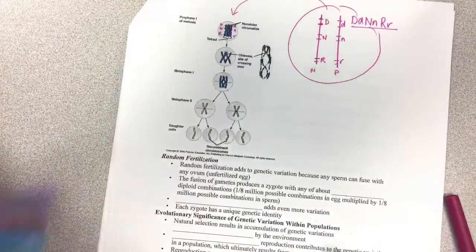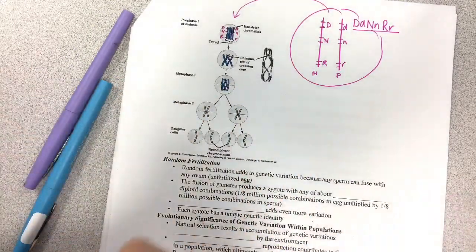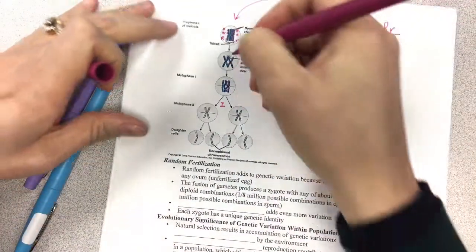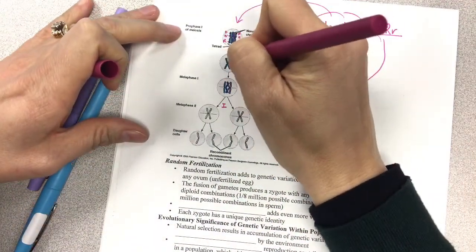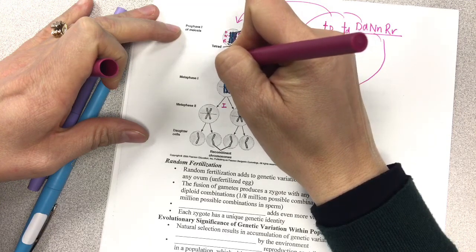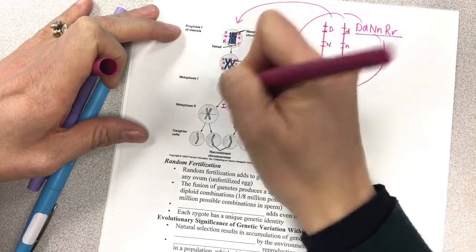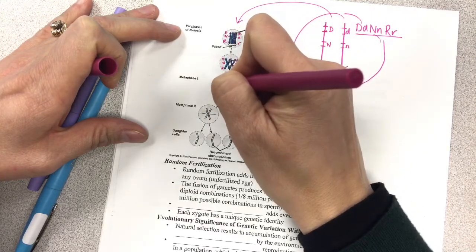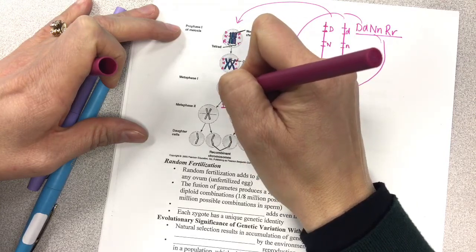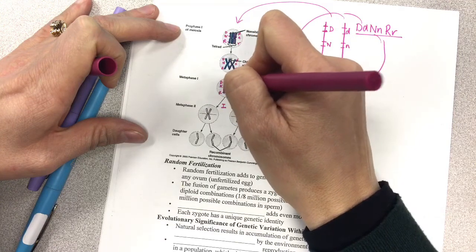And so what it's going to look like after these separate, and this is again Meiosis One, let's go ahead and draw. So these outside chromatids are still going to have the big D, the big N, and the big R, and the little d, the little n, and the little r. And the same thing here, big D, big N right here, and big R. And this one's going to have the little r, the little n, and the little d.